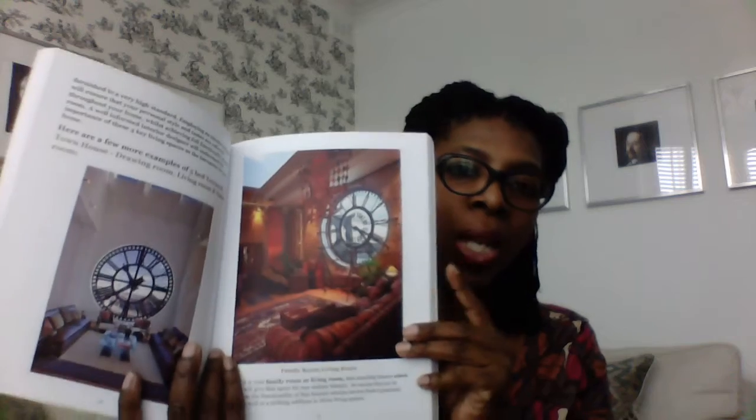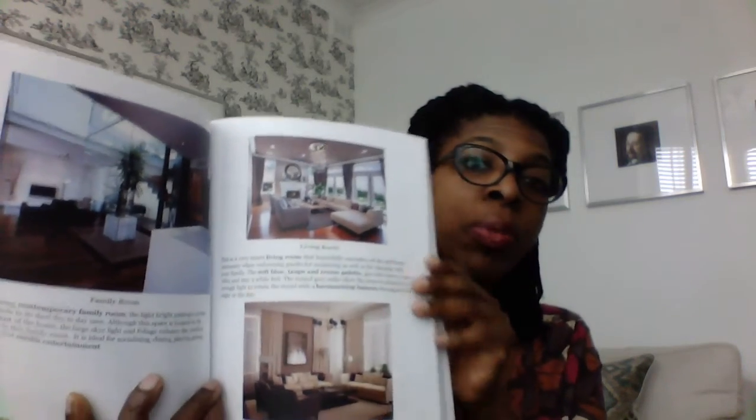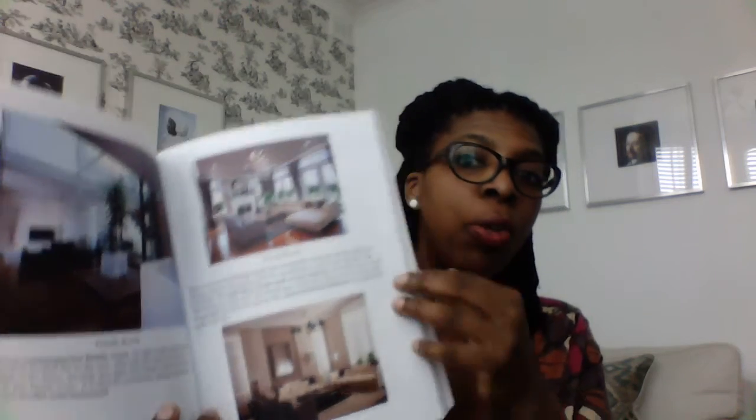And so as we go through, once you've got beyond the key, there will be other examples of different types of rooms in 5-bedroom terraced houses or 5-bed townhouses. Different types of rooms, family rooms, drawing rooms, and living rooms. So you'll be able to see different ideas, and there's a little description below each picture to give you feedback as to why that room works. And all of these books are all about why it works.